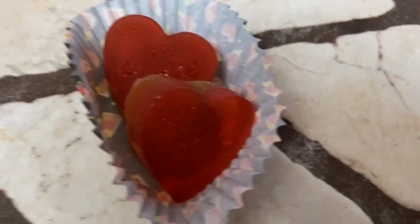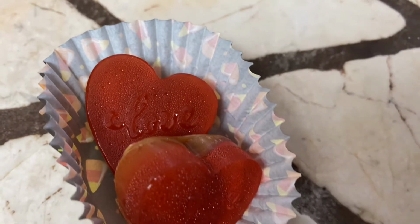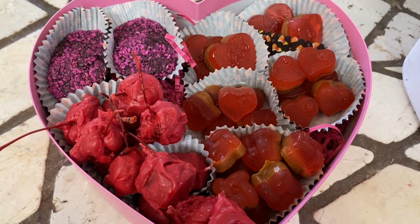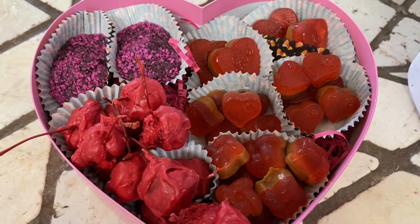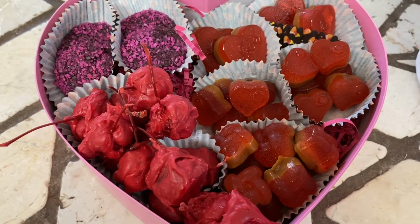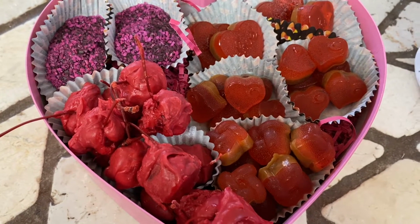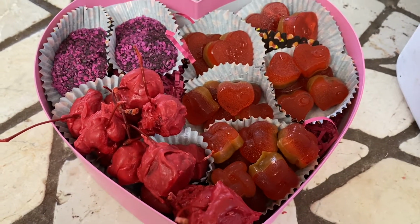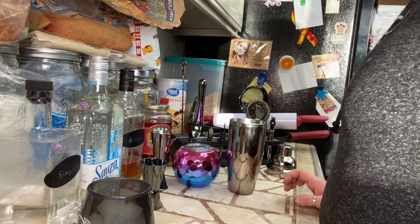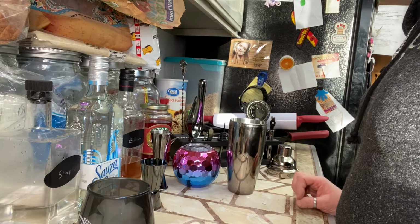All right, so the caramel pieces still turned out kind of sticky, so what I did is I just stuck them inside these little cupcake holders. The caramels are in here, a couple of different styles, and then the truffled candied sugars and the chocolate covered brandy and rum cherries. I hope he enjoys it this year. All right, and we're gonna go ahead and make our cocktail to go with that nice homemade candy box that I made for Jeff.